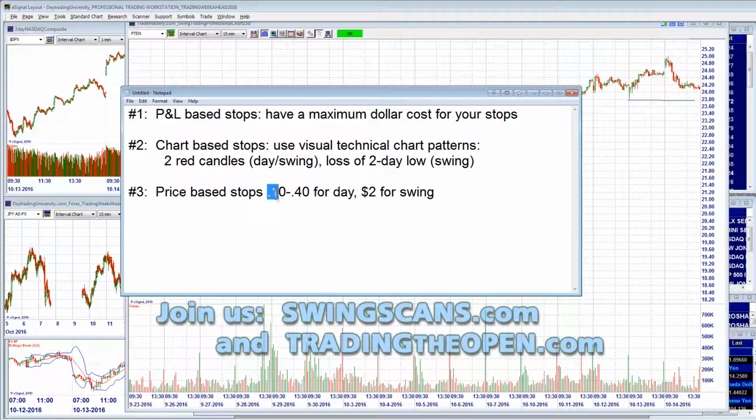I use 10 to 20 cents most of the time. If it's a higher priced instrument, up at say $50, $60, $70 a share, we may use as large as a 40-cent initial and trailing stop. But most of the time it's 10 to 20 cents or flat, and that's an important strategy for intraday stock trading. And for swing trades, you may use up to $2 or so under the current price to vacate the trade. That's again for stocks in the $20, $30, $40 a share range. You may want to use something tighter like $1 if it's under $20 a share.